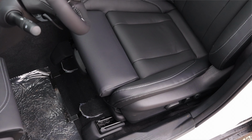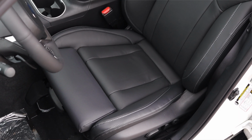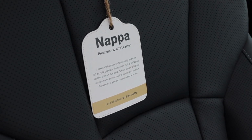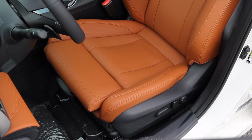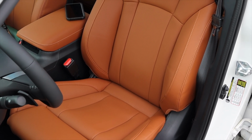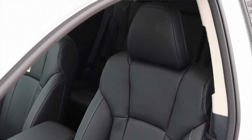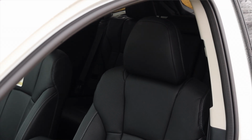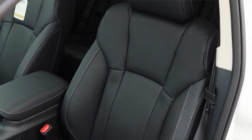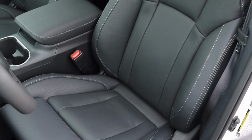And then we gotta talk about the seats. The seats are finished in black Nappa leather. This is the first year that Subaru is offering black Nappa leather. Now, they've offered Nappa leather in the past in their XT and Touring models, the upper trims, of course, but you could get it in this really nice sort of caramel color, which I like, but they've never offered it in black until now. So if you want that really premium black interior, you can absolutely get that. The seats are heated and ventilated. They're power and memory, pretty much anything you'd want from a modern seat.